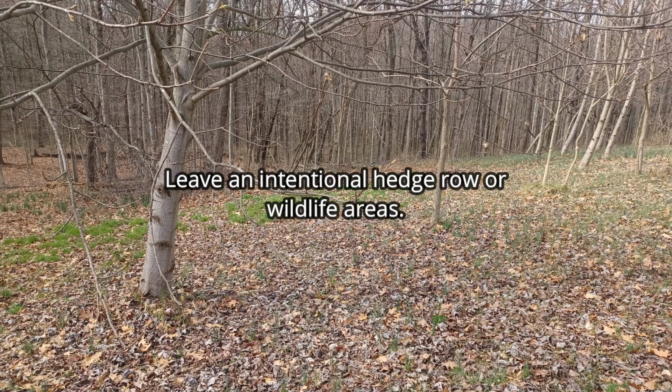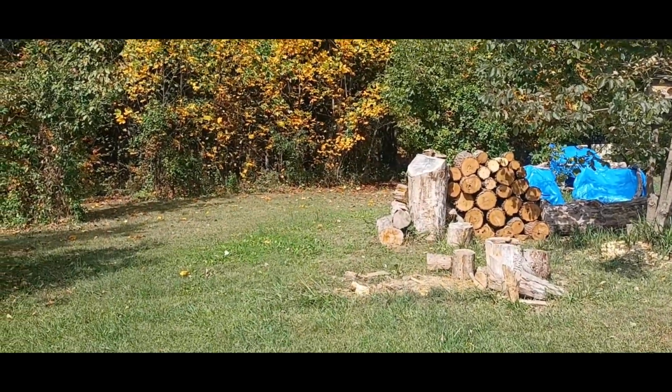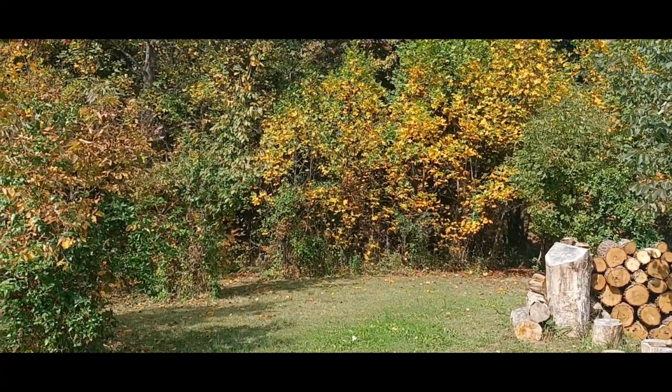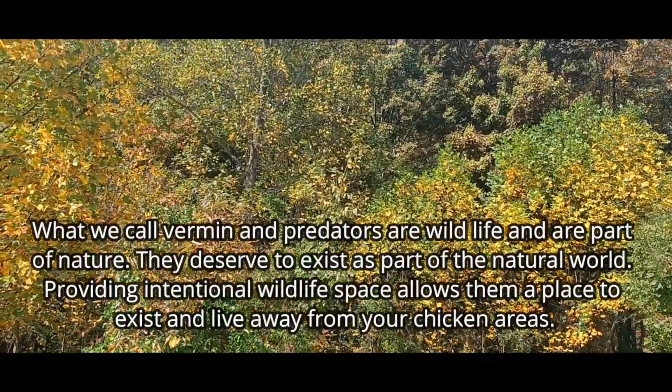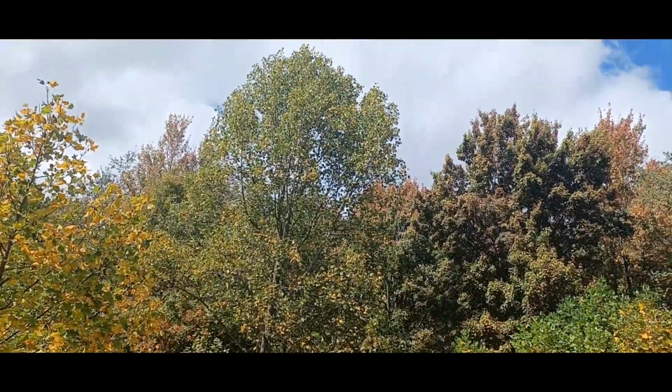And this might seem counterintuitive, but we have actually planned our homestead in such a way that we have left an intentional hedgerow. We have left an intentional wildlife area to provide space for the wildlife animals that are in our area, so they have some place to exist that's not near our chickens. Vermin and other things that we consider predatory or unpleasant animals, they're wildlife and they deserve to exist.